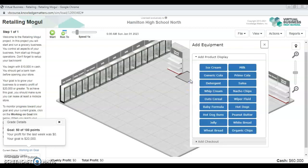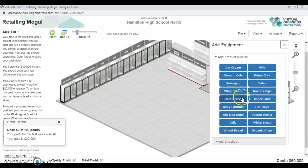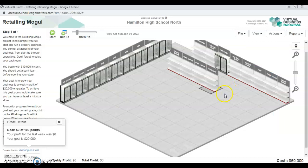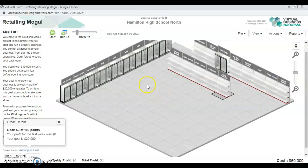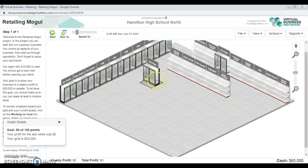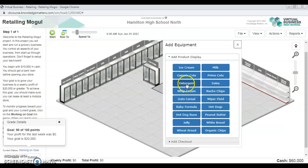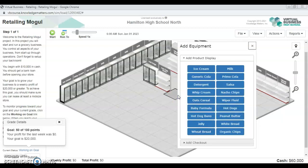We're going to put oat cereal. I'm going to put oat cereal again. Detergent. And baby formula. Remember, baby formula towards the front because of high theft, if you remember from before. And we're going to put another thing, skip a space, another thing of hot dogs. Hot dog buns again. This is why I don't understand some of this. There's probably better ways to do than this.